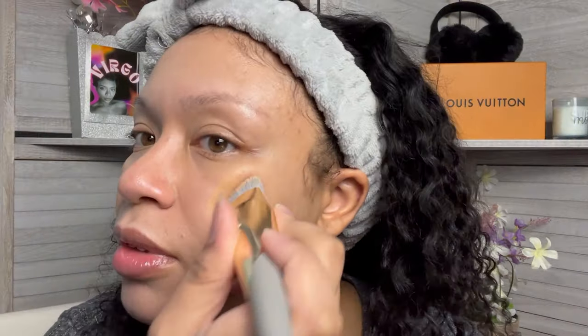Now, for the fun part, we're gonna try this foundation on. Let's see if they shade match me correctly. It looks just about right. It looks about the same color as my Fenty. I'm gonna use a brush this time instead of my typical sponge. I love this brush. I typically don't use brushes, but this one's actually really nice. I think that actually looks really good. They shade matched me really well.